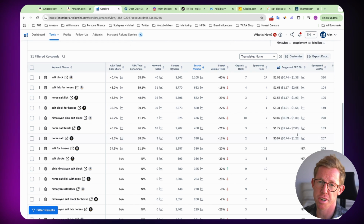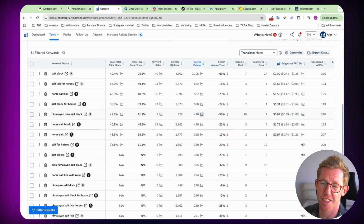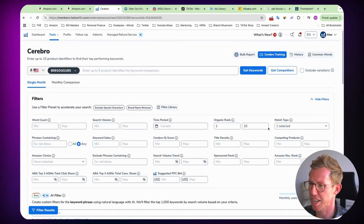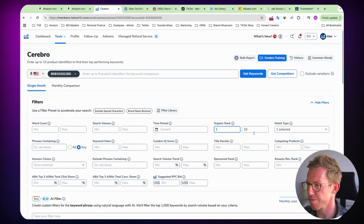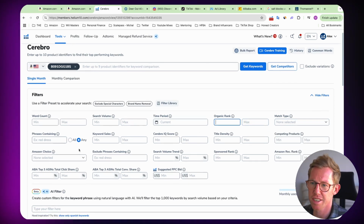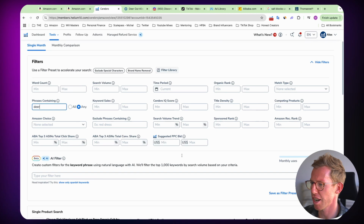You have a good chance of coming in here and ranking quickly. And I think if you can drill down in the deer space, let me have a look actually while I'm on here. Let's get rid of this and get rid of that. And let's see what the biggest deer word is. What I'm going to do here is add it to phrases containing. I'm going to hit apply and see what comes up.